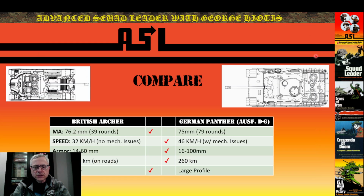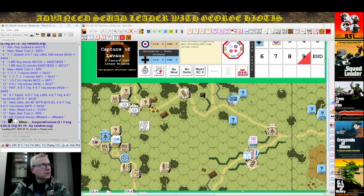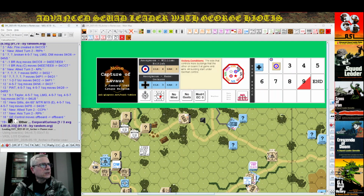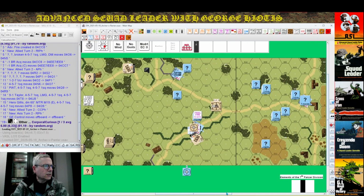Let's see if we can turn this off. Let's turn this on. There you go. And our little log. And I believe it is the advancing fire for the British. So we'll take our best shot first here. We got a target. Let's focus in on it.